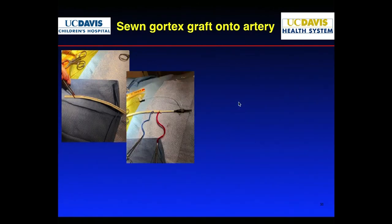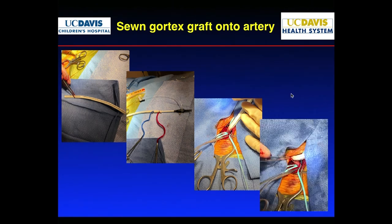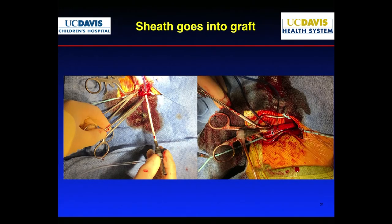And the one thing that I thought was interesting is that he actually took a graft, a Gore-Tex graft, and sewed it into the axillary artery as a way to allow us to get in without worrying that we would damage the vessel itself. So I thought that was a very novel way of doing this. I know you do this for ECMO runs and for smaller kids, but the Gore-Tex graft was then tied to the sheath, and then basically he attached it to the artery temporarily so that we can use that for the insertion of the sheath. So here's the sheath going into the Gore-Tex graft that's sewn onto the axillary artery.